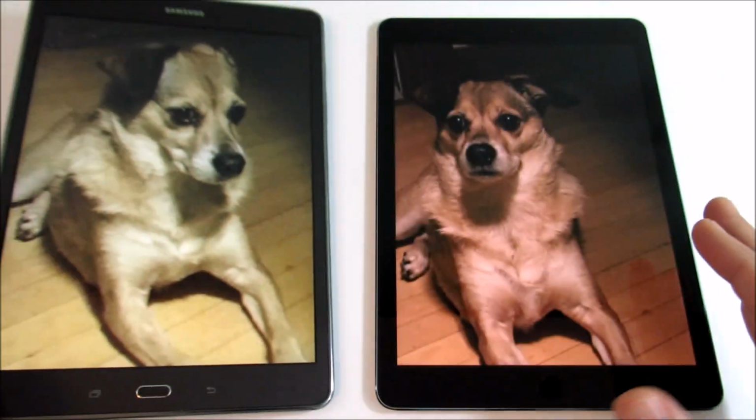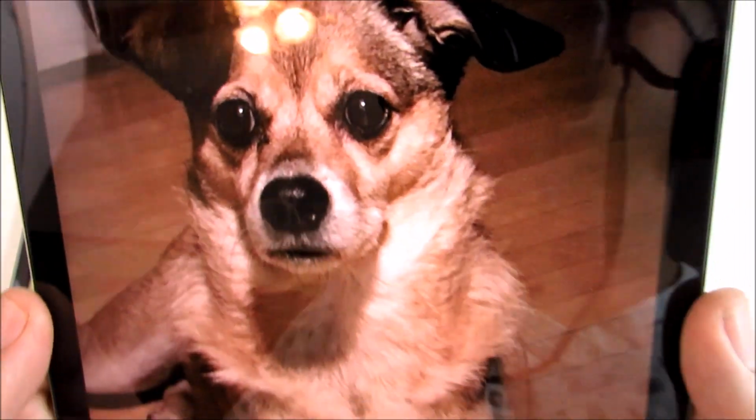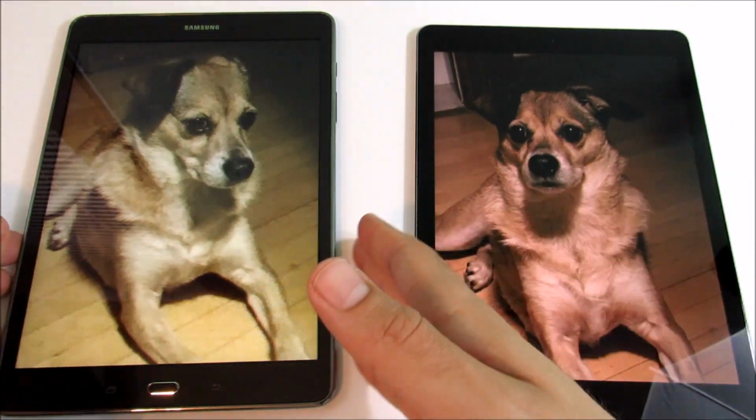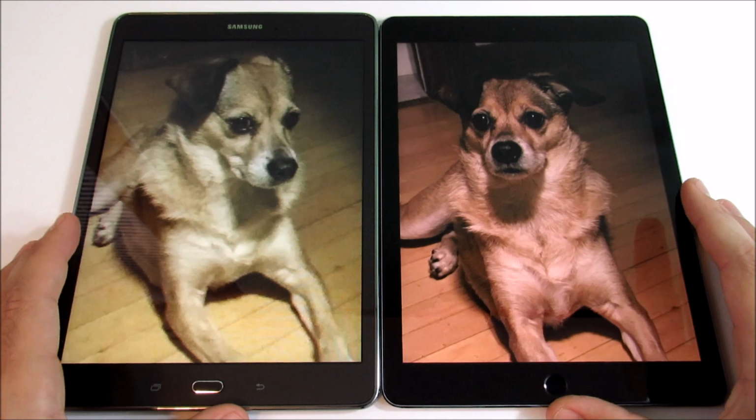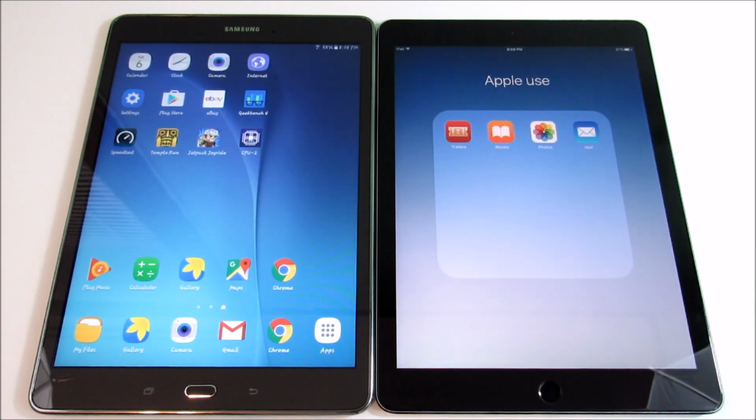If we go here, you could see them right there. Pretty solid detail. I'm not saying the Samsung is weak, but it's pretty much night and day in terms of the level of crispness you're gonna get. This is basically the 6S camera here on the right on the iPad. So a little bit noisy there on the Samsung, but overall, both are gonna take solid pictures, but you're gonna be blown away with the quality on the iPad.